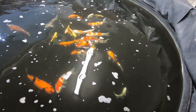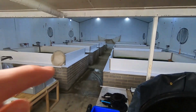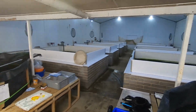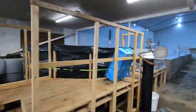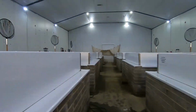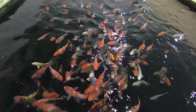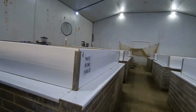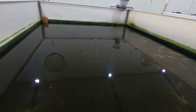I hope this is coming out. And as you can possibly see, there's signs on the side saying not for sale. I'll show you a quick look. The facility is enormous, absolutely gigantic. That's having a filter clean.